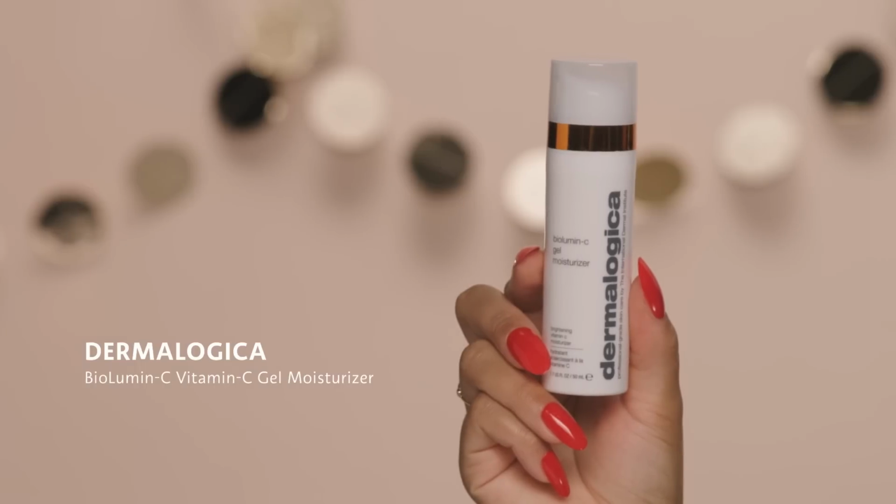My next one is something super new. One of my favorite brands is Dermalogica. Along with Shani Darden's Retinol Reform, I use a lot of Dermalogica, and it's been really great for my skin. I especially like their acne products as well as their vitamin C products, and this is the Biolumin-C Gel Moisturizer. This is brand new, but this is really great.